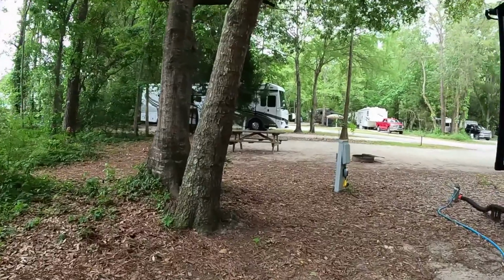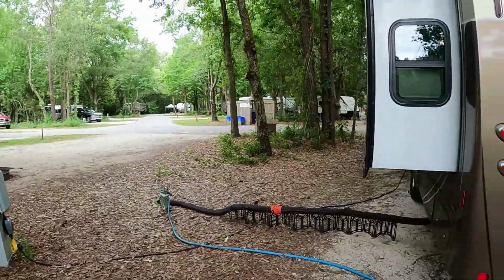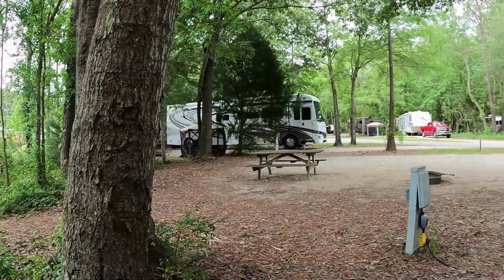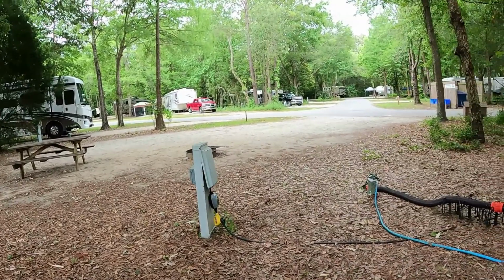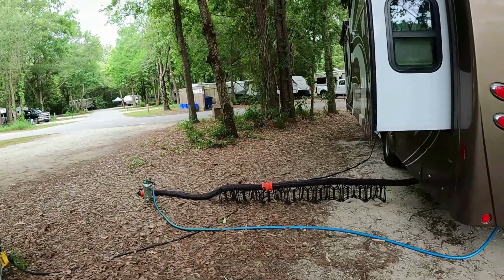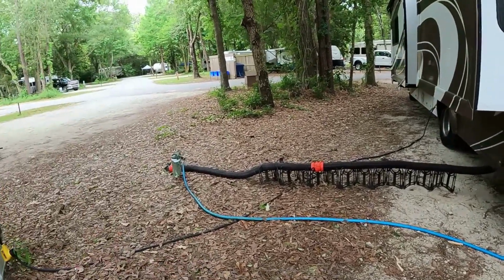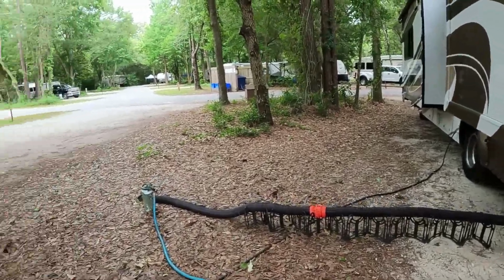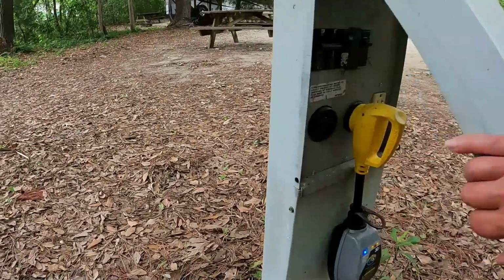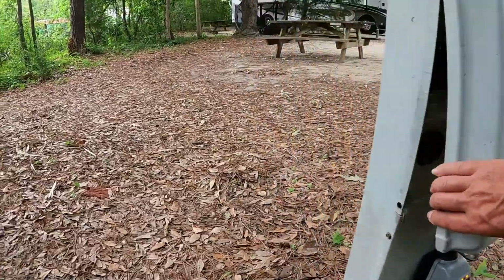The hookups, at least at my site and the neighboring sites, are a bit off. They're right in line with trees up here, trees back here, so I can't get very close to the utilities without banging into trees. So I am quite a distance away. Had to extend the hose, get 2 of my sewer lines, and get my 30 amp service going. This is the inside, so it's your typical 30-50 household amp.